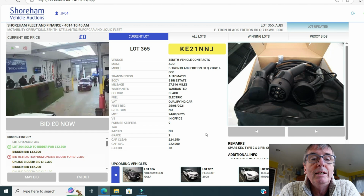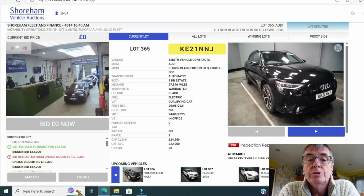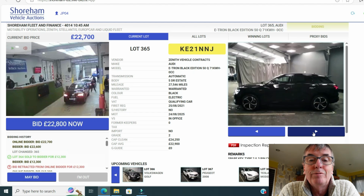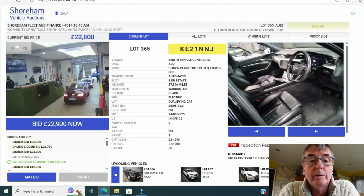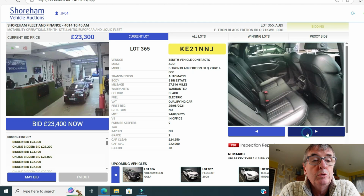It's Audi e-tron Black Edition 50Q 71 kilowatt hour time. 21 plate. There we go. It's got some nice wheels. Spec is what I'm going to say, as you know, because that will affect its value, got a bit of leather going in there. 22.9 is its average price, but it does depend on the spec that it was fitted with when it was brand new. 23.2. It's 24.2, so it's £1,000 behind cap clean. It's grade 2, but it depends on the spec.